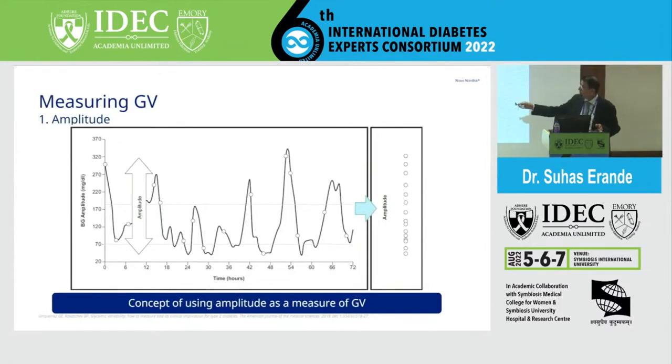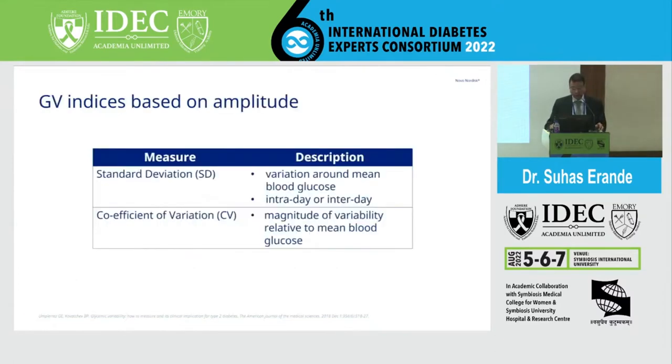This is amplitude, the upstroke or downstroke of the respective sugars. And that's how you look at that. And as I told you, this is the time axis or the x-axis. So we need to know how much time the person has spent in either a low range, hypoglycemia, a high range, hyperglycemia, or in the normal range, which is time in range. So that's the way we study.